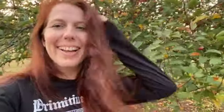Hey, just a really quick note on responsible harvesting: try not to take more than 20-30%, or a third, depending on the type of plant. Sorry, I'm shaking so much. This is a public garden where this crabapple tree is, and crabapples are super productive.